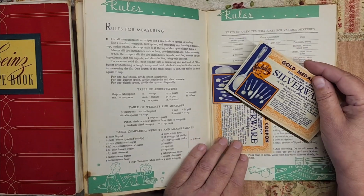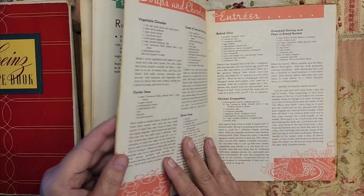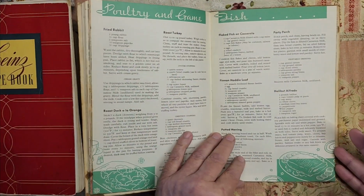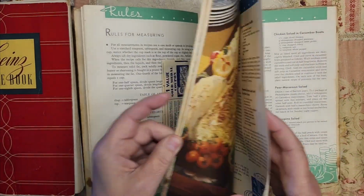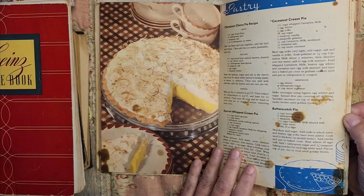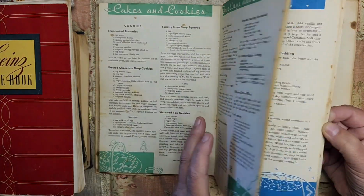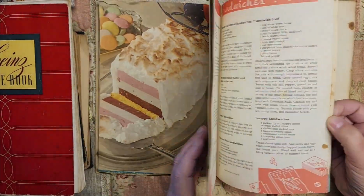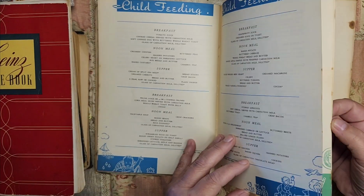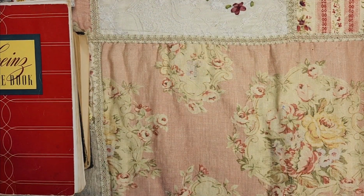Gold medal coupon. One value gold medal coupon. A lot of different colors in here to work with. Planked fish. Porcupine salad. Oh my goodness. I love lemon meringue pie. I am too hungry for this. We're going to move along here. Snappy sandwiches. I didn't realize that I picked up so much cooking stuff.